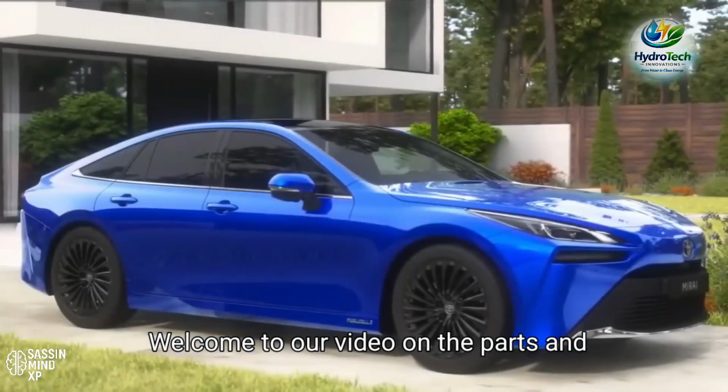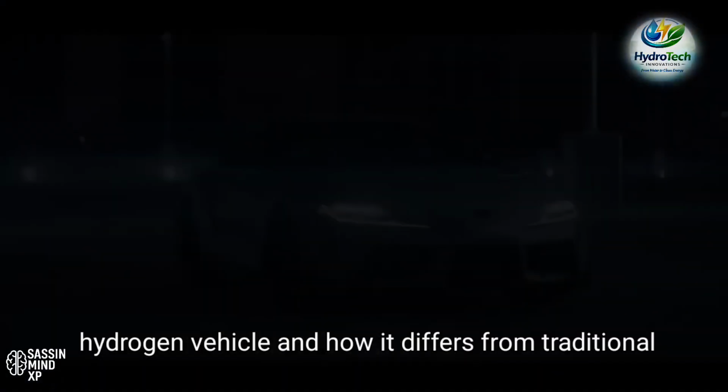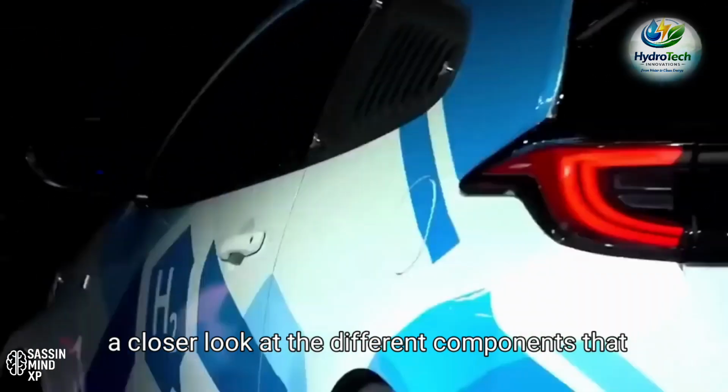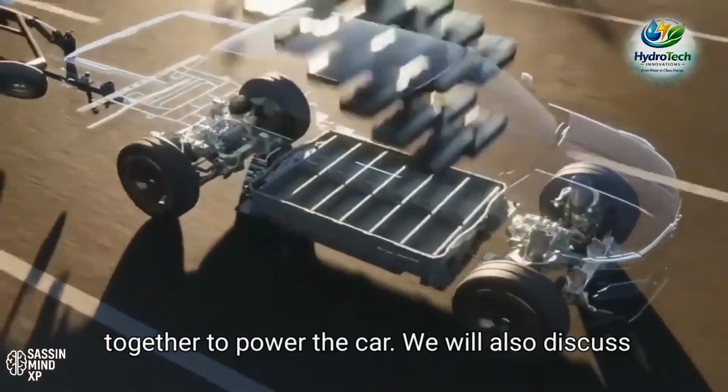Welcome to our video on the parts and functions of a hydrogen vehicle. Have you ever wondered what powers a hydrogen vehicle and how it differs from traditional gasoline cars? Well, in this video, we'll take a closer look at the different components that make up a hydrogen vehicle and how they work together to power the car.